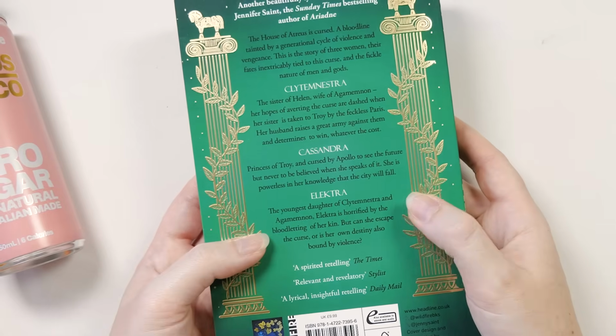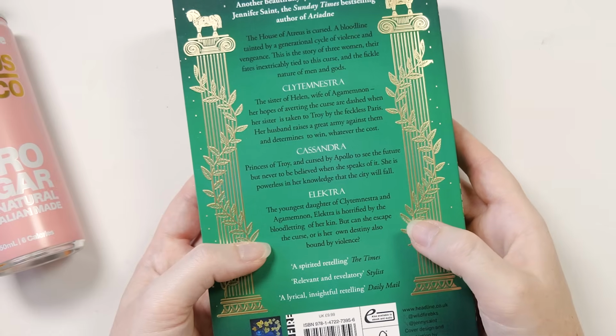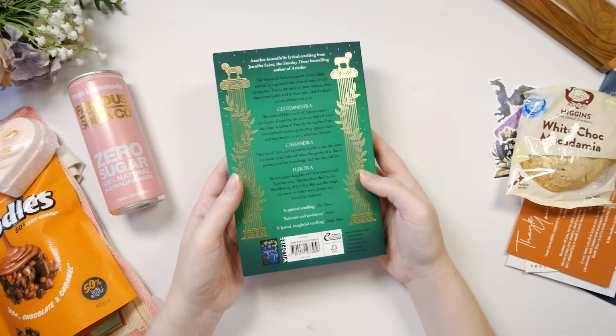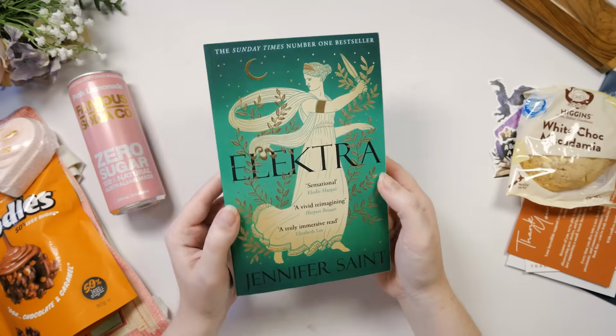Elektra, the youngest daughter of Clytemnestra and Agamemnon. Elektra is horrified by the bloodletting of her kin, but can she escape the curse? Or is her own destiny also bound by violence? This sounds great, and the cover is freaking beautiful. Like, look at that gold foil.